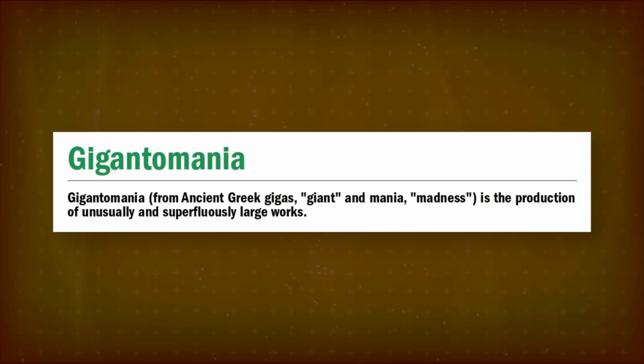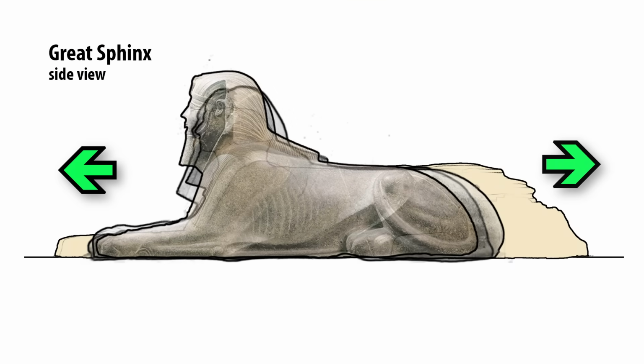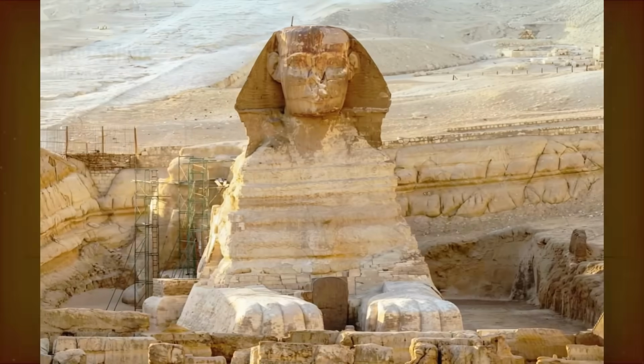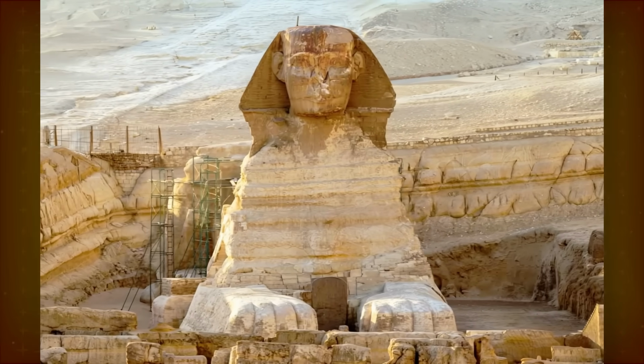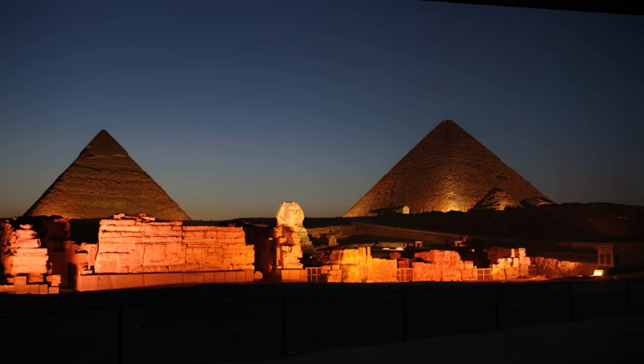It's simply gigantomania. The builders elongated the Sphinx in both directions on purpose, just for the sake of making it longer. The pharaoh could now brag about a lion 150 cubits long, as opposed to 100, without the cost of having the other two dimensions match the length proportionally.